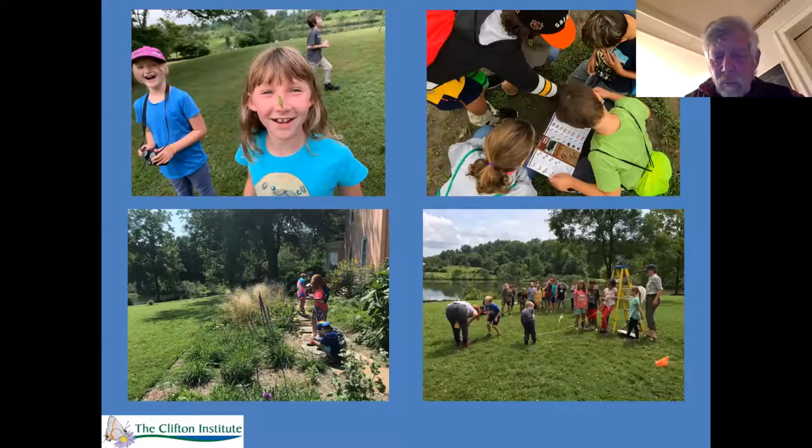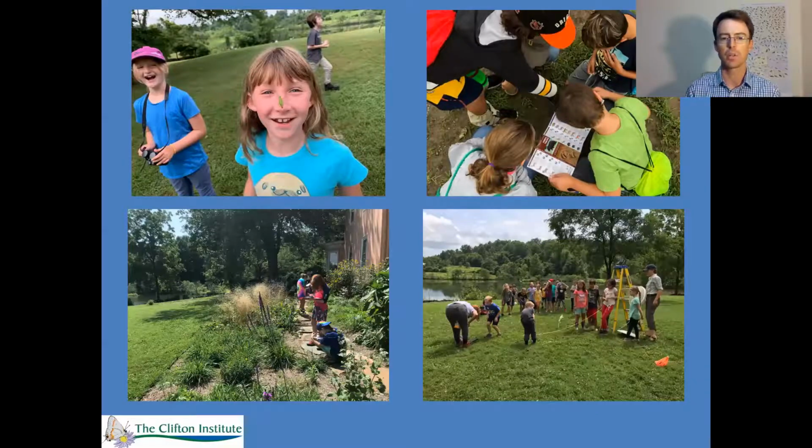It's a snapshot of some of our programs. These are from education programs from 2019, so you don't see any masks in these photos. These are pictures from summer camp where we had students studying our native garden and finding out what kinds of insects were visiting our native planting. And then in the bottom right is an example of an activity where we were learning about seed dispersal, where the kids were putting different kinds of seeds in front of a fan and measuring how far they went. So this is the kind of education programs we do here at Clifton. And last year we had about 1,500 kids come through.